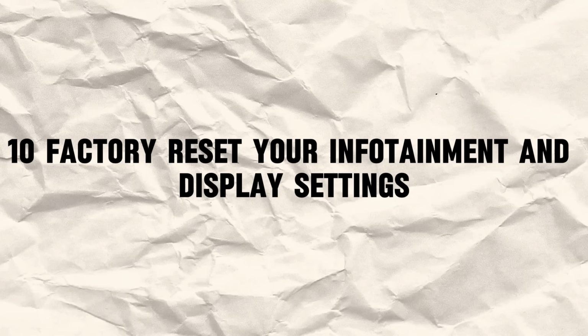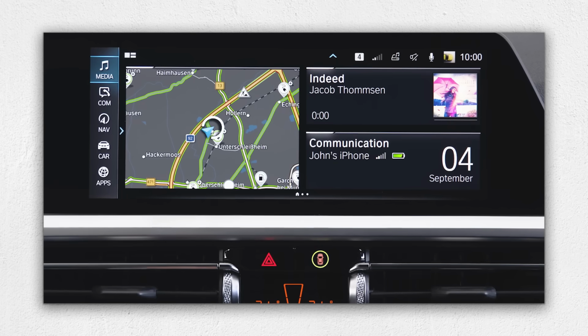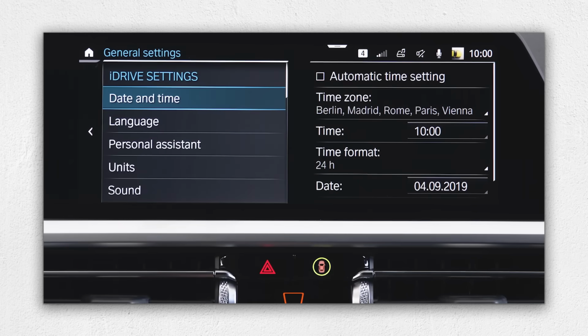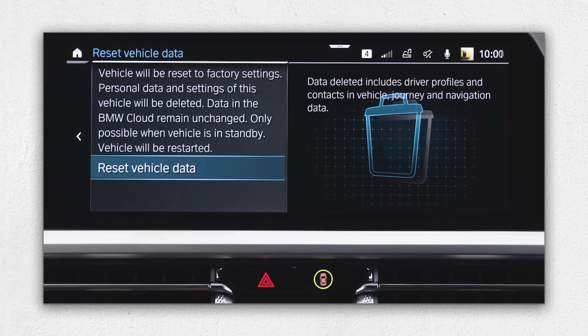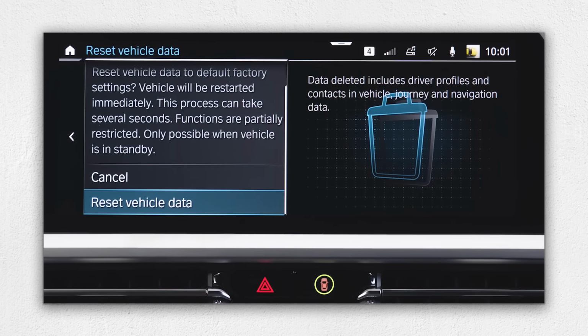10. Factory reset your infotainment and display settings. Weird screen behavior, glitches in Bluetooth or navigation. Go to settings > system > factory reset. This clears cached data and UI bugs. Think of it like clearing cookies on a browser. It won't affect drivability, but it restores a smooth digital experience.